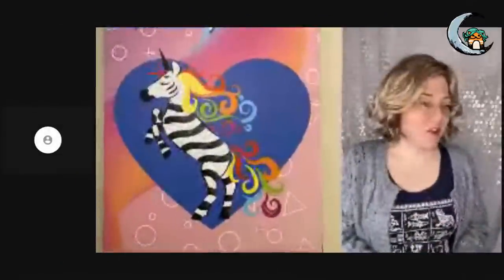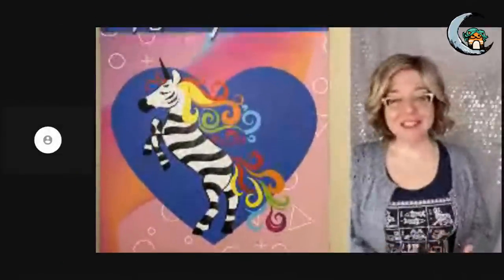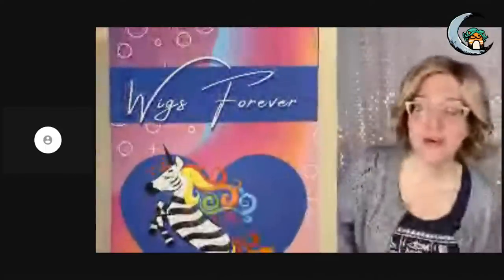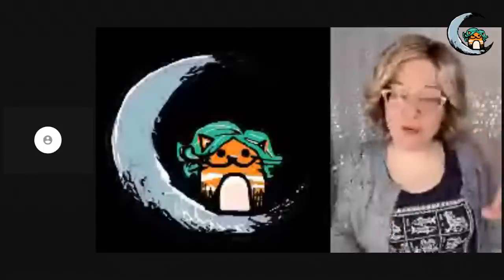So first of all, let me talk about the collection. The collection is called Wigs Forever, and the little mascot's a happy unicorn because I thought that's kind of cute. Nice little complement to our mythical kitty.